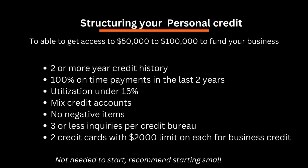All right. So another thing is to make sure you have no negative items on your credit. Do whatever you got to do. Pay to delete. Do not just pay it. You can do pay to delete just to make sure it comes off your credit completely and not just pay it off. All right. So also too, you want to make sure you have less than 3 inquiries on each of the credit bureaus, for that looks good to the banks. Shows that you're not desperate looking for money. So make sure you have 3 inquiries or less, but those are easy to come off your credit.